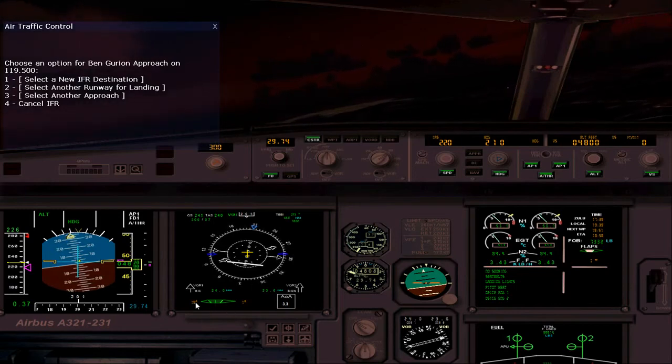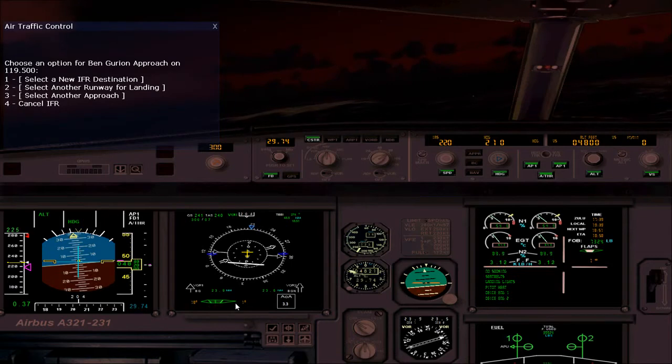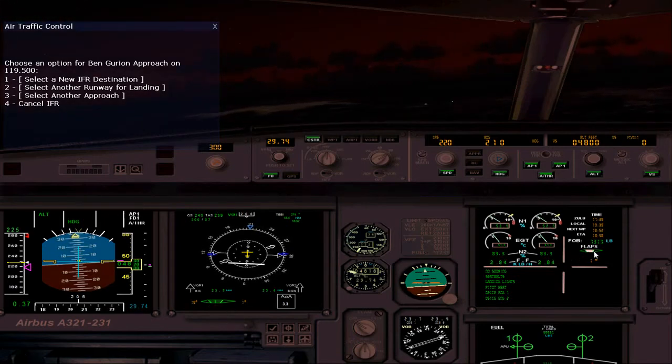One thing I like about this new flaps gauge I've added is it shows you both the leading edge and trailing edge of the flaps, something the original one doesn't do.